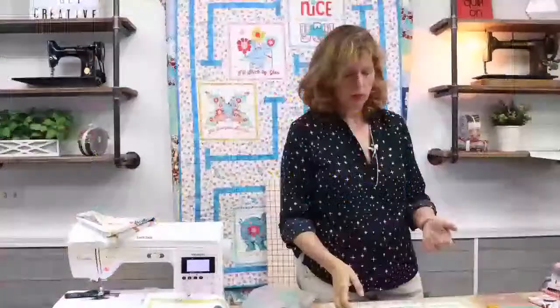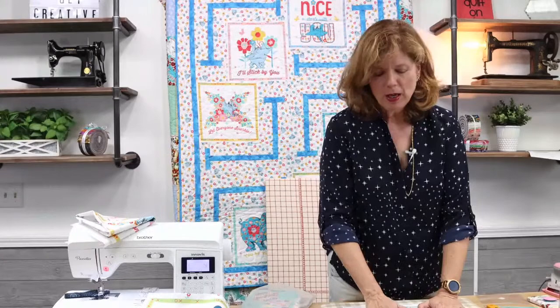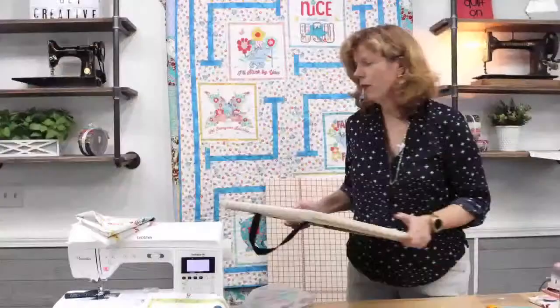Okay, so I'm going to leave that because it's still a little wet. If you've ever taken a class with me, you know we don't lift things up and take them away until they're completely cooled off, because that's how you wonkify something, by whipping it off the ironing board when it's still steamy hot. So we're going to just take this over here and move it out of the way.